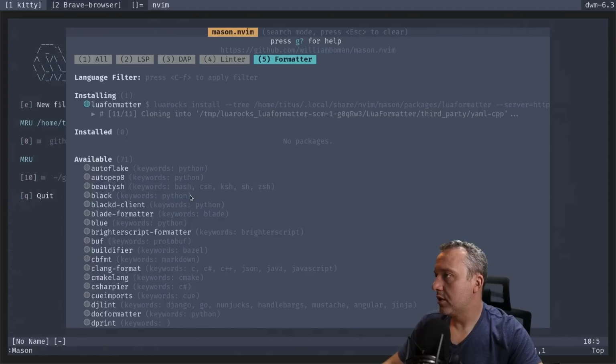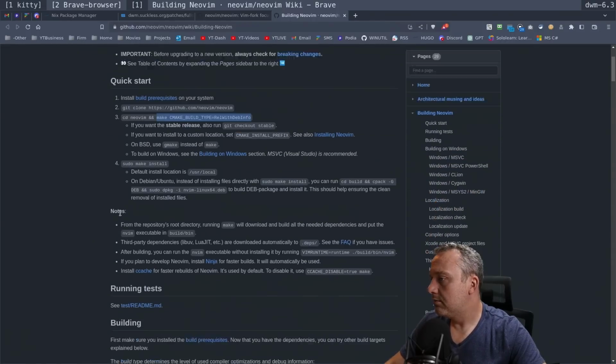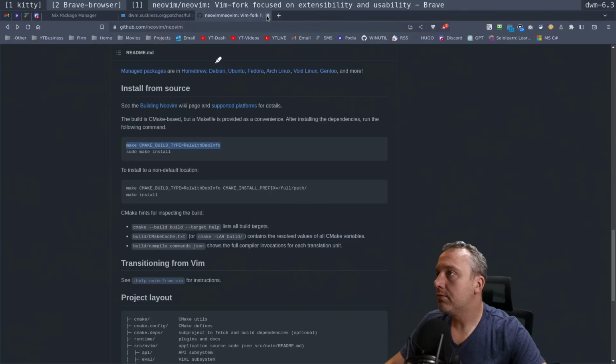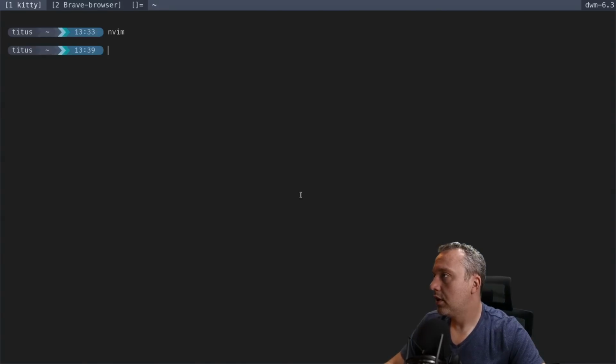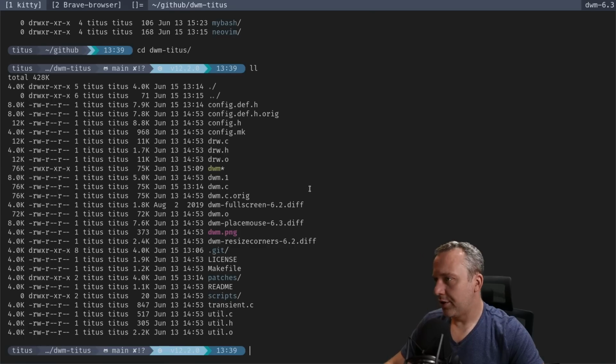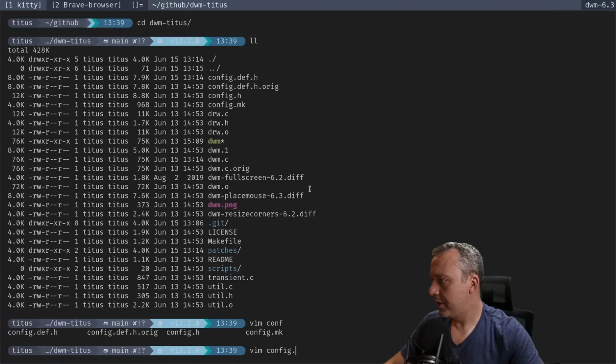And then we do a Mason again. How's that looking? We've done our Neovim. I think we're pretty much ready. We're good. Now, let's come back into our GitHub. And we're going to do the patches. I think we already did the full screen patch, but config, def.